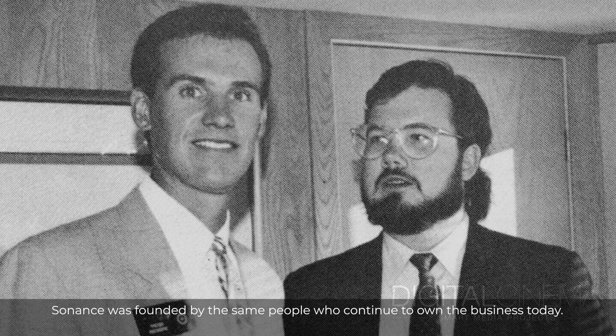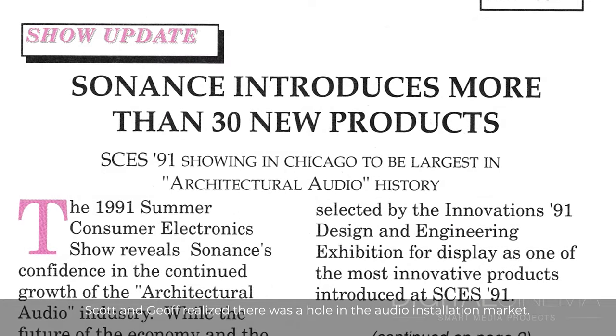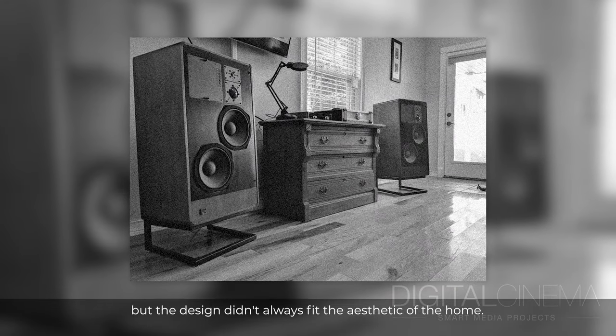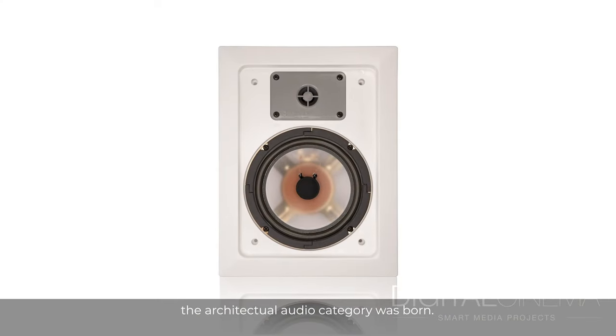Sonance was founded by the same people who continue to own the business today. Scott and Jeff realized there was a hole in the audio installation market. People had been installing box speakers into homes for years, but the design didn't always fit the aesthetic of the home. With the goal of moving the speakers out of the room and into the wall, the architectural audio category was born.